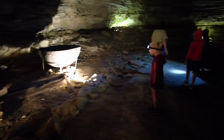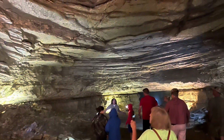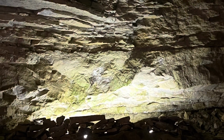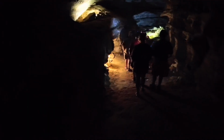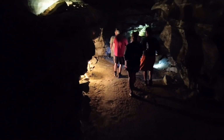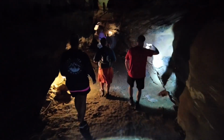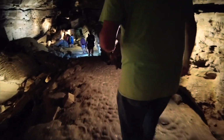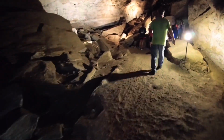This is the original pathway. The Native Americans would have come through here. The history of this cave is absolutely amazing. It was so awesome to know that we were walking the same path that Native Americans took inside the cave. Some of the passageways in the cave were very dark, and the paths were anything but even. We had to watch every step.